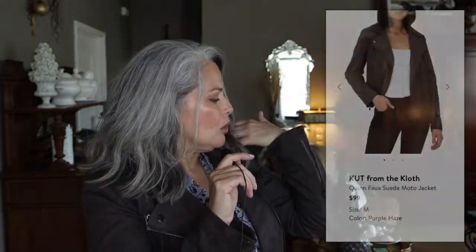A faux suede jacket cut from the cloth. It feels amazing. It really does feel nice. The quality is really good for the price. I think it's a little small for me. It feels a little tight and snug, but it is lovely, and I just picked this one out as a substitution as well. This is the one.